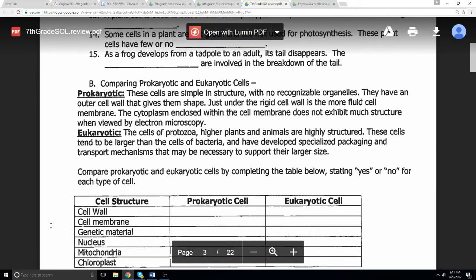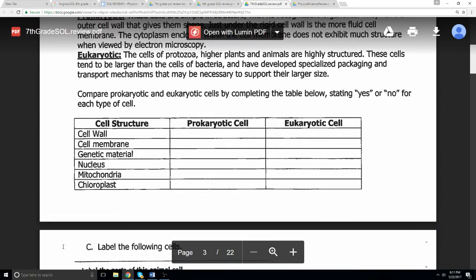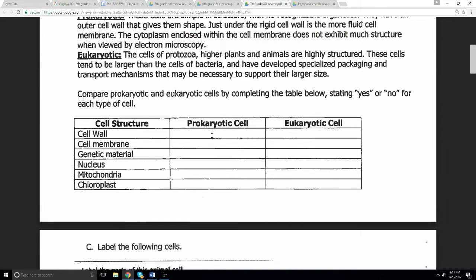So we've got the difference between prokaryotic and eukaryotic. God, I hated always saying those. So pro is going to be your simple ones. Eukaryotic, as you can tell, that's like your mammals, your plants, things like that. They're going to be the more advanced cells. So let's do this. Prokaryotic cell, does it have a cell wall? Yes or no? Just a simple yes or no.